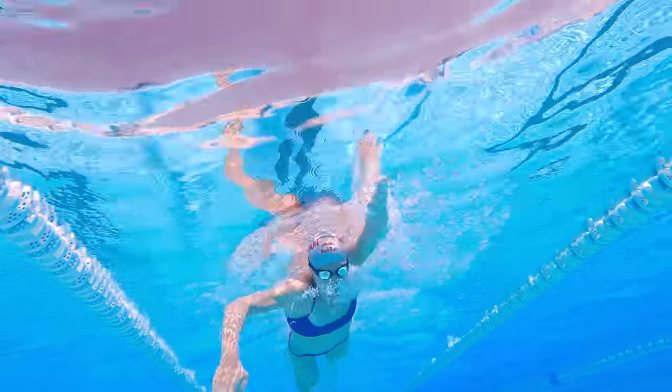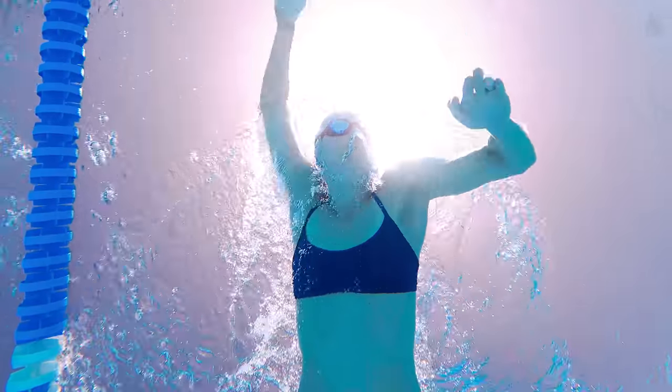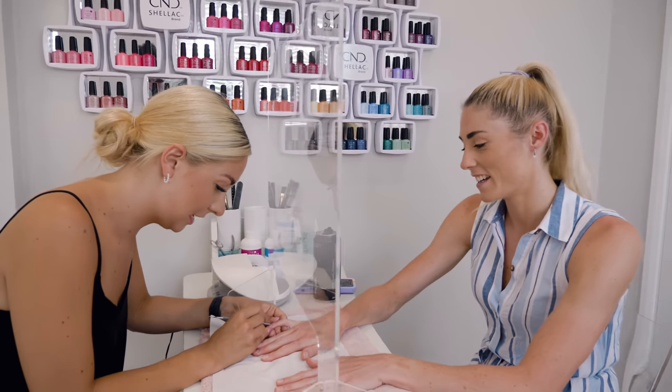So they're looking well. Shall I explain what happened? Yeah. They were looking amazing. I had these done on Monday, it's now Thursday. Who knew that swimming was such an extreme sport? I've managed to have two incidents with a lane rope and I've already broken two nails. So I'll be going back to see Belle on Saturday to get those fixed.